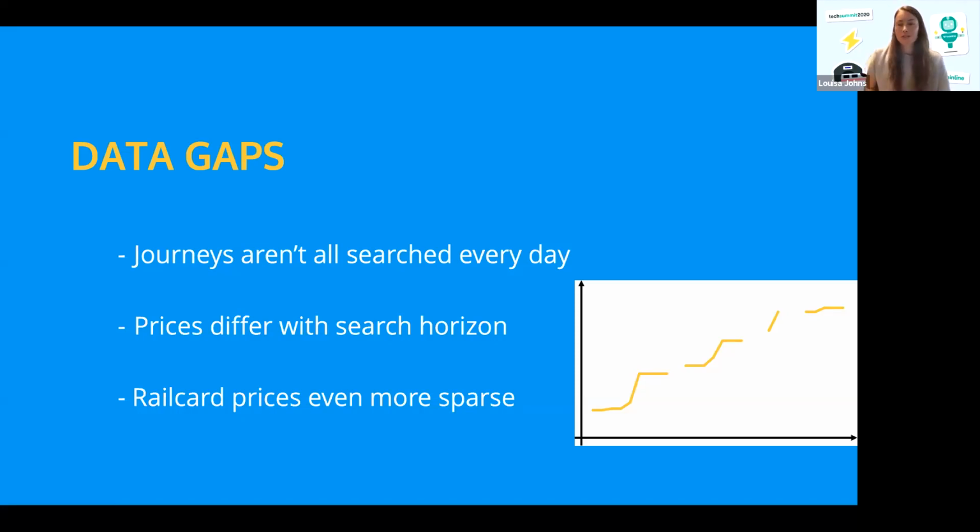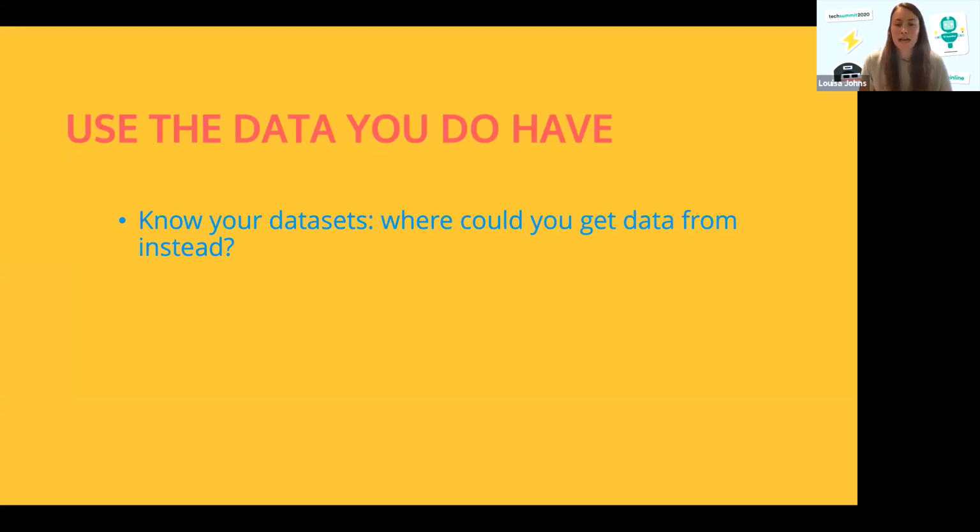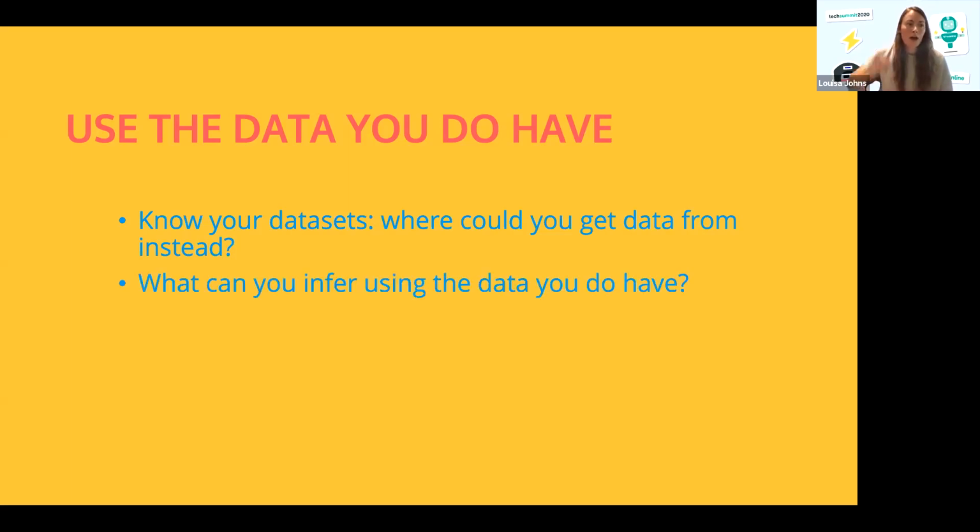So what did we do? As I mentioned before, we used the data we did have, and we knew our data sets and looked at where we could get the data from instead. So we didn't have connections data, but we had search data with connections information in, or we had search data with the ticket prices in, and it was something we could use. We also thought about what we could infer using the data we had.